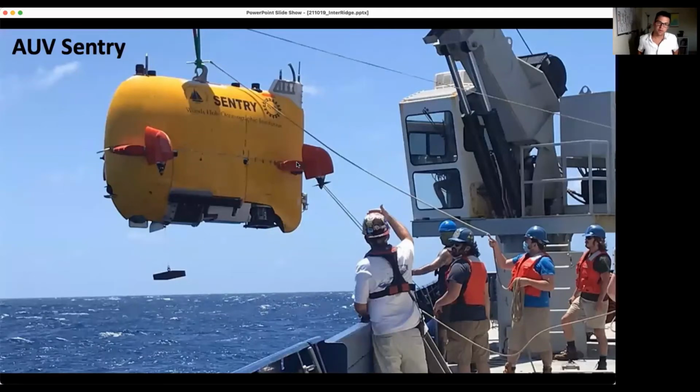So we've tackled this problem using a variety of methods, and the main one is mapping the seafloor using the autonomous underwater vehicle Sentry, which is operated by the National Deep Submergence Facility at Woods Hole Oceanographic Institution. It kind of looks like a giant yellow bar of soap on its side, but I can tell you it's a lot more useful than a bar of soap. And here it is being deployed off the side of the research vessel Revel in April of 2021.